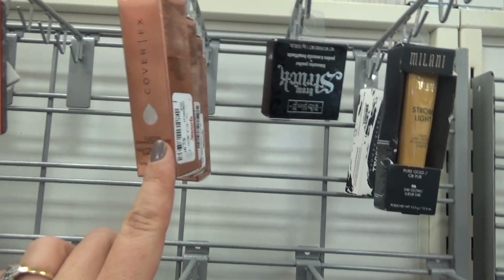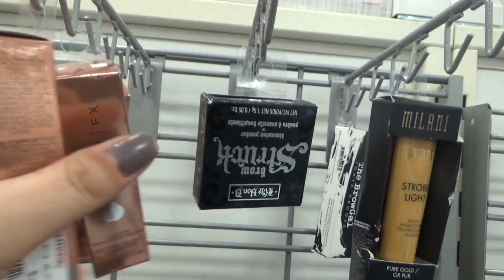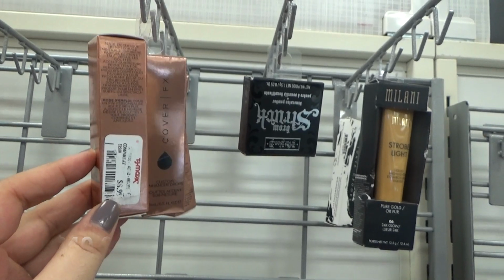I also found some of the Cover FX Custom Enhancer drops. We have Halo, which I have. We have Blossom. They are $9.99 each. I don't use them that often.